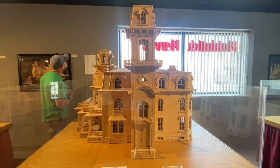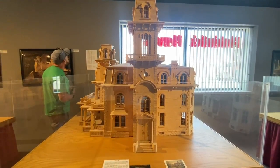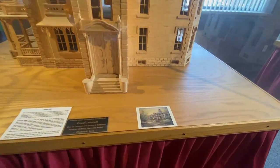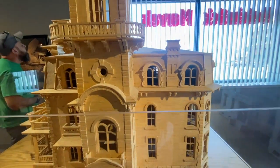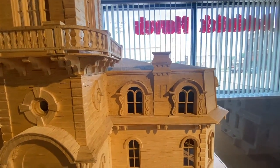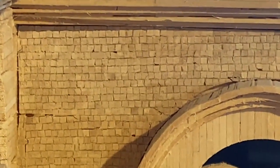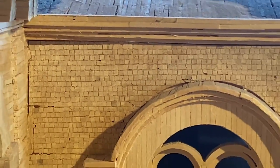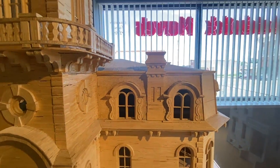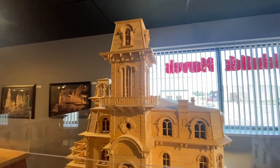So this is the Governor's Mansion of Iowa. Yes, in Des Moines. And here's a picture of it, and it's all brick. And look at the detail of this. I'm gonna zoom in. Those are little bricks of just the matchstick heads. Oh, such detail. So beautiful. Such talent.